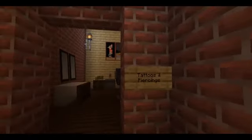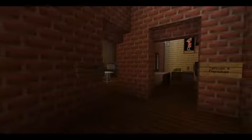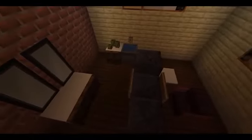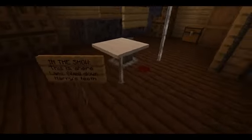So, of course, we've got the bathroom area right here. And then in here, we've got the storage room area. And then in here, we've got the dentist and tattoos and piercings. So, Lurk also does tattoos and piercings, and she also does the dentist as well. In here is where you can get your tattoo or piercings done. Very nice.